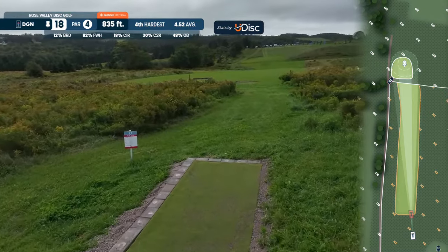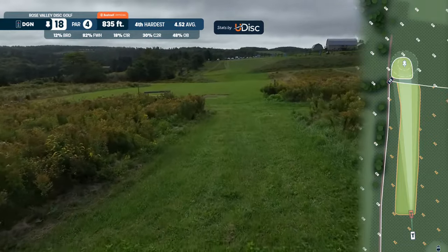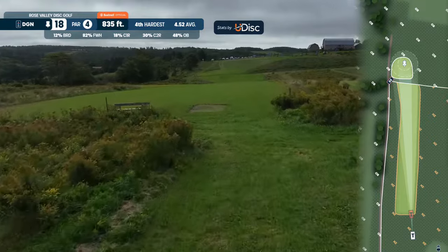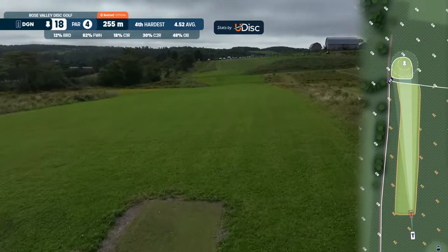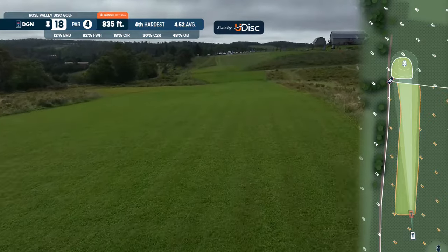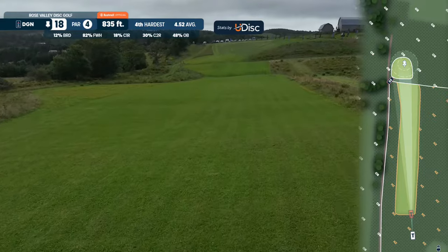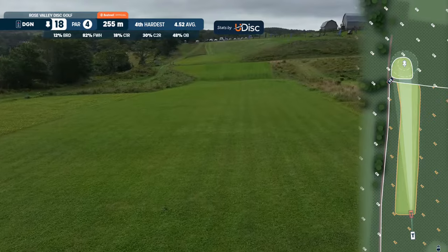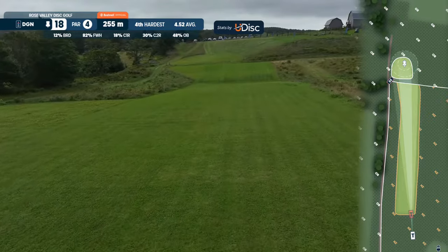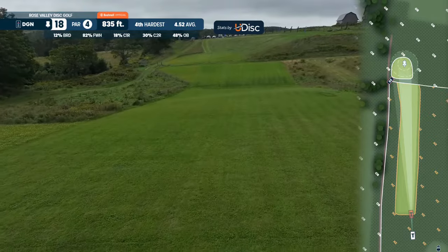And Jim, we move into hole number 18. Walk us through. Hole 18 is 835 feet. It's par four. It plays 27 feet down. It's 93 feet wide. Off to the left there where you see those big trees, there's a fence that's out of bounds. Everything else in the tall grass is going to be the hazard like we've been playing.